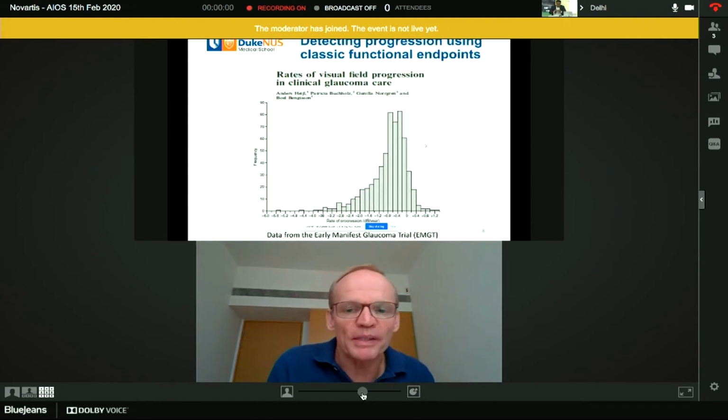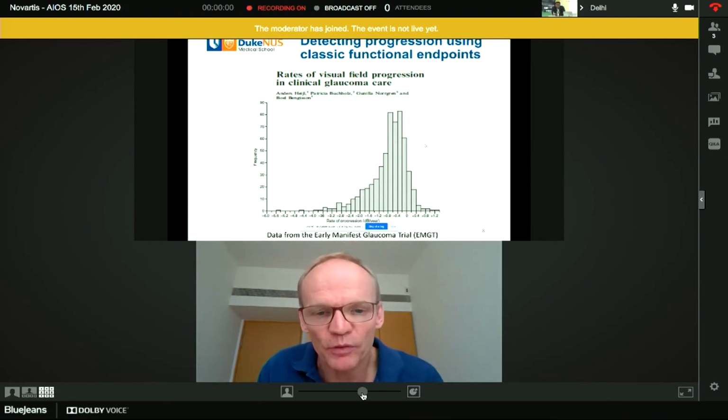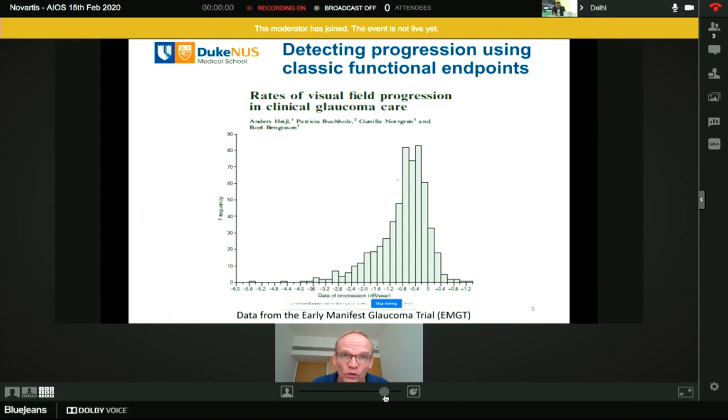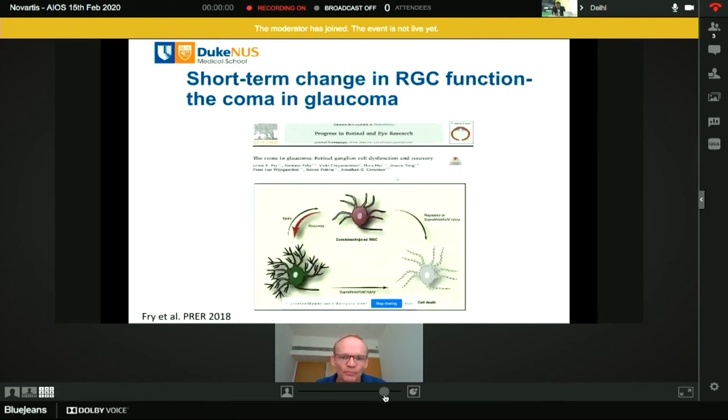Now, part of the problem is that most patients actually progress fairly slowly. This is data from Europe, from Anders Heijl's EMGT study. And what we see is the majority of glaucoma patients are progressing at slow rates between 0 to 1 decibel per year MD. And this really creates a challenge with respect to doing any form of neuroprotection research. So the question that we posed a number of years ago is: is it possible to further cut the time taken down to determine if someone with glaucoma is responding to treatment or not?